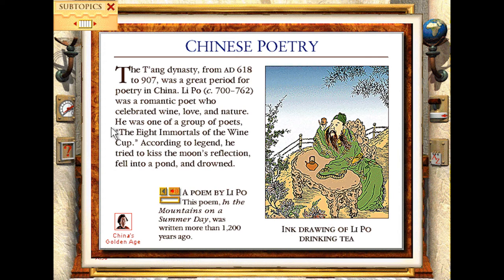Chinese poetry. In the mountains on a summer day, a poem by Li Po.